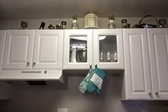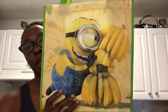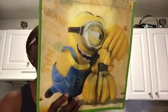All right, so I got some items that fell to the ground. Sorry, but let me show them to you. All right, so almost getting ready to get started with the toys. I picked up this Despicable Me tote bag. I just thought it was so cute with the minion holding the bananas. So I picked that up. Love these gift bags. And that's how it looks on the side. It says bananas and the bottom is plain like that.